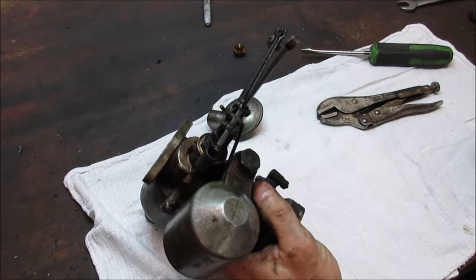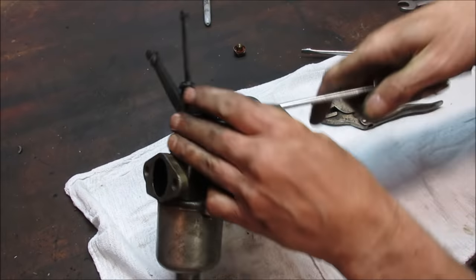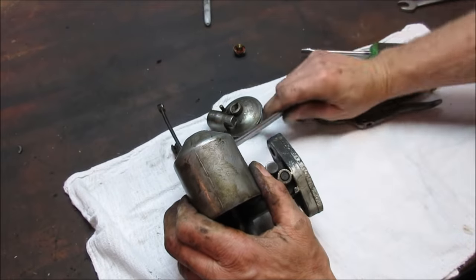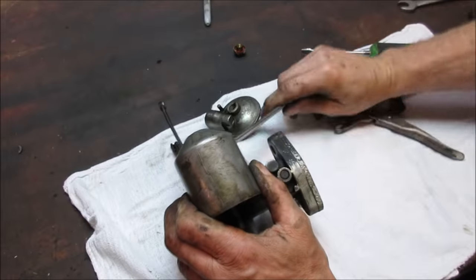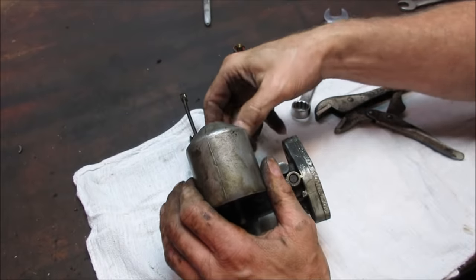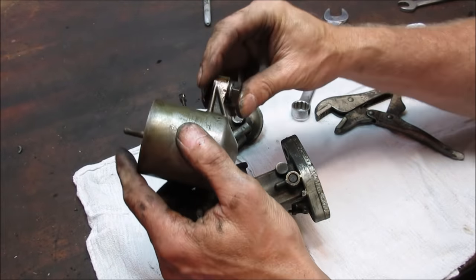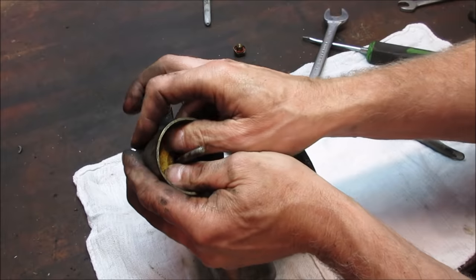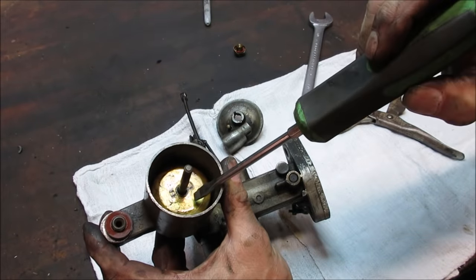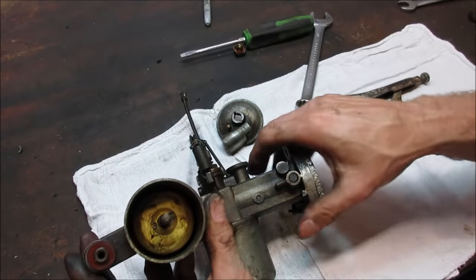What do we need for that? Come on. There we go. That's gummy. So maybe we could throw that whole thing in the ultrasonic cleaner. I don't know. My guess is there's corrosion between here and the post and it's just kind of stuck on it. I don't want to damage that float because we're not going to find another one of those.